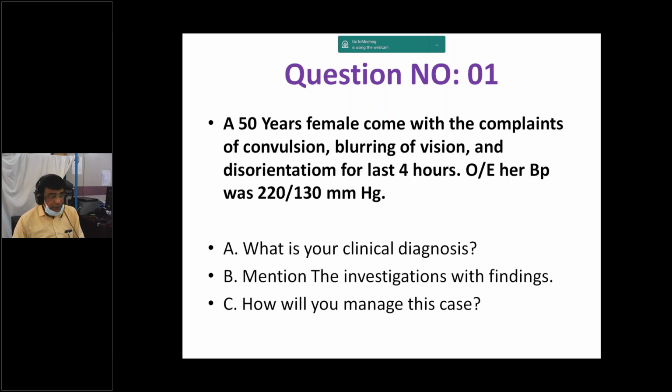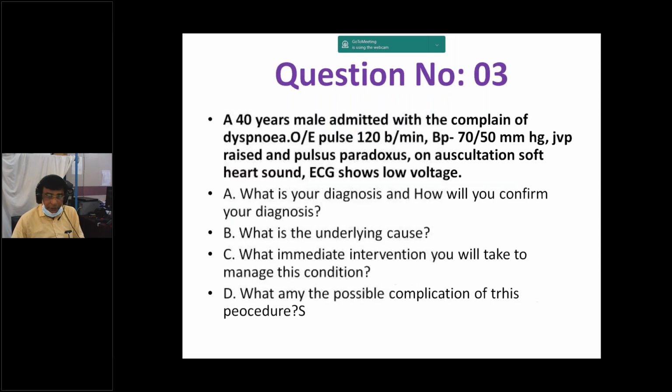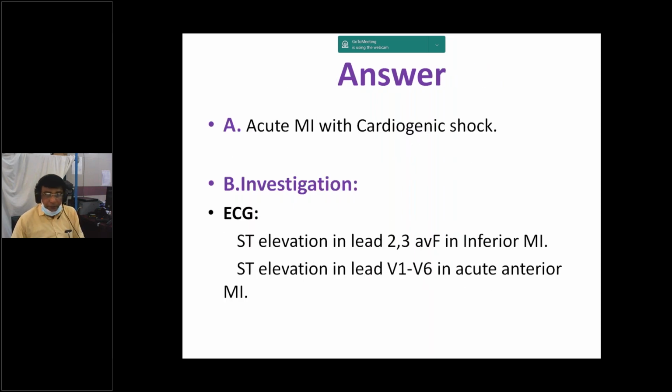Today we will discuss the next 5 questions of the cardiovascular system. Last Saturday, we discussed 5 questions of the cardiovascular system, and today we will discuss from question number 6.